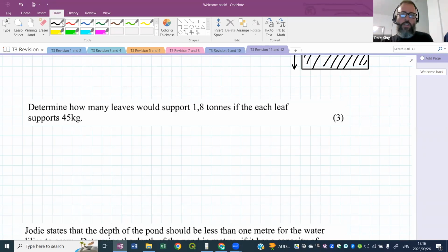Put a thumbs up in the chat if you've finished, or you can put your answer there if you want. How many leaves would we need? We need to support 1.8 tons, and each leaf is 45 kilograms. How many lilies would we need if each one supports 45 kilograms? You guys can do that. Take you a minute or two, and then we'll go over it together. All right, so I'm not going to do anything now. You're going to try it out. How many leaves do we need? Each one supports 45 kilograms, but we need to support 1.8 tons. Let's see what you guys get.